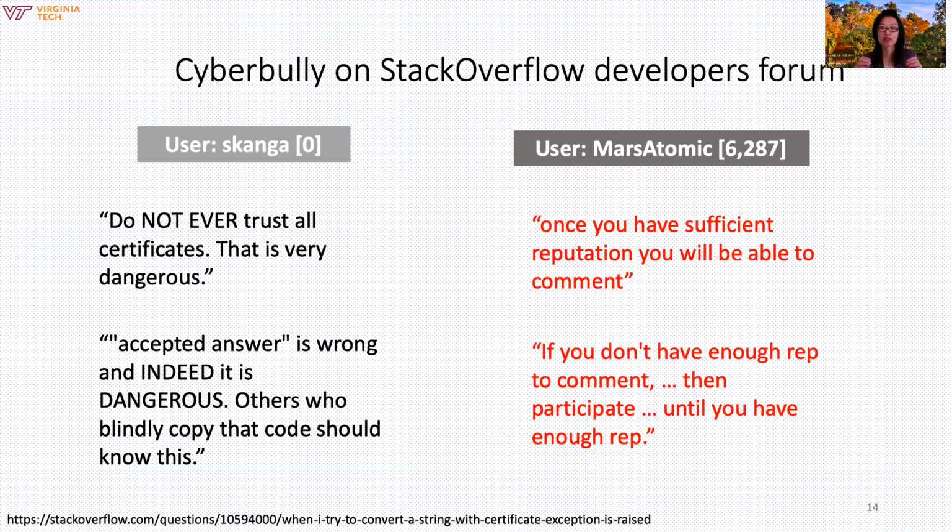Interestingly, another aspect is that there's also some sort of cyberbullying happening on the Stack Overflow forum, and one person said you shouldn't skip any certificate verification in TLS, and another person with more reputation, this is a score of 6,000, said that you should just shut up because you don't have any reputation around here. And so this is just confusing, to say the least, to inexperienced new developers.